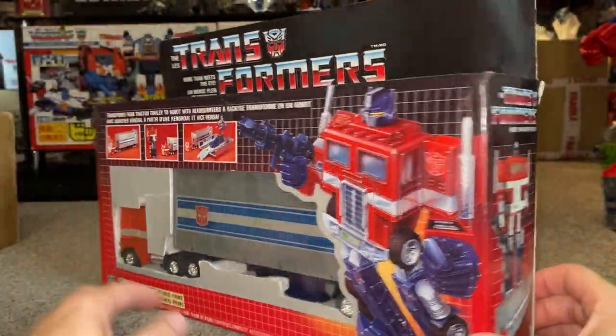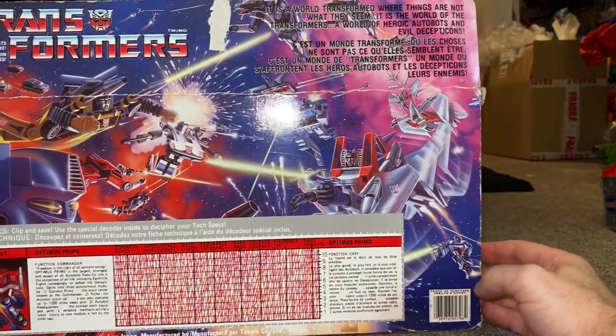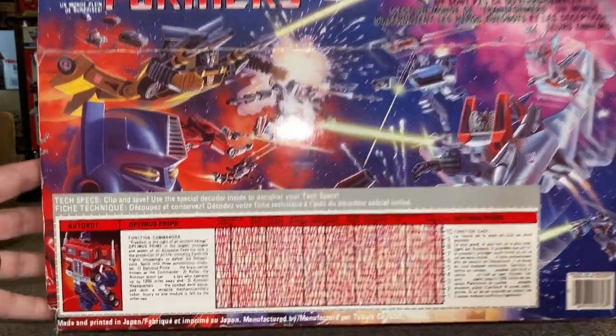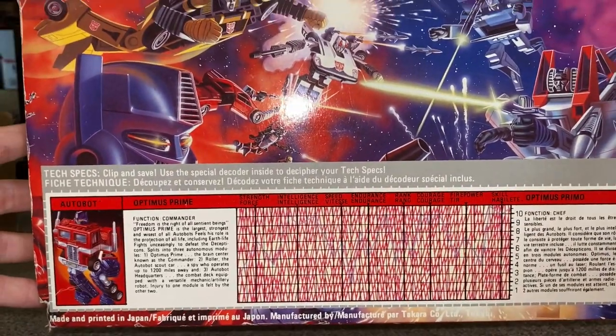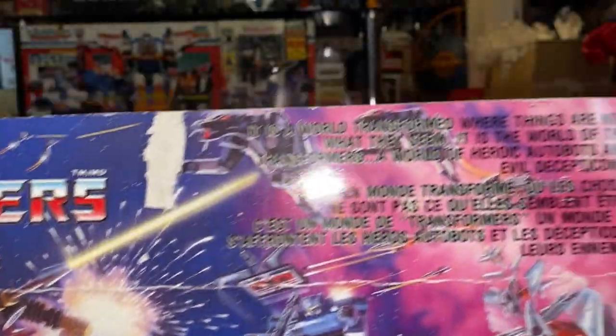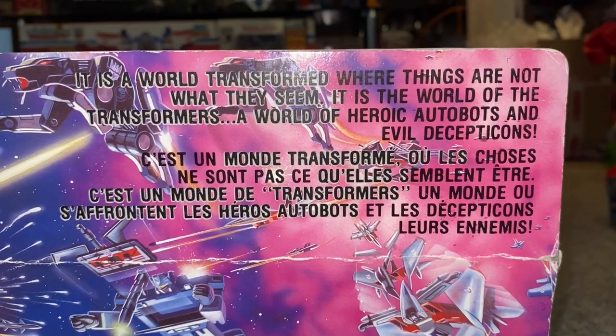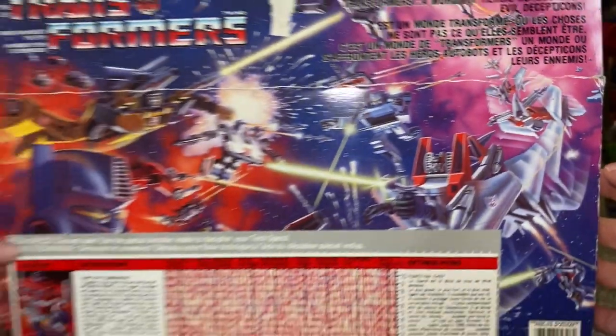If we spin it around, everything else looks to be exactly the same until, of course, we come to the tech spec, which is much enlarged. It's huge, it's massive compared to a standard tech spec. And then we've got the brilliant little bump, the writing that they used to say with them all: it is a world of Transformers where things are not what they seem. I just like the fact that they've added that on the back.